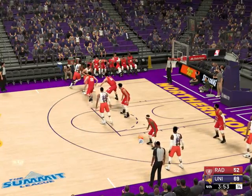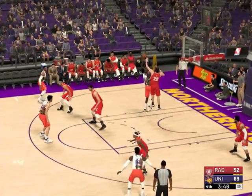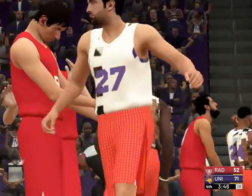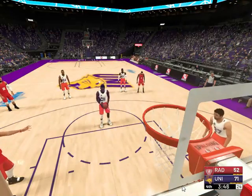Now here's Pachulia. He dishes it to Grant. And he makes the bucket, gets the whistle, and now a 3-point play chance here for him. Yeah, Grant not flustered with that, staying with it around the basket, ignores the defense and scores.